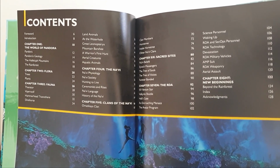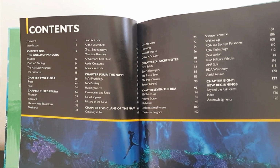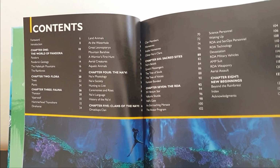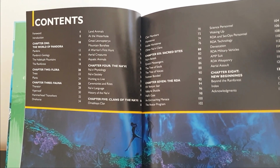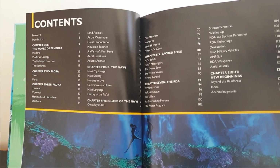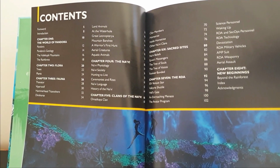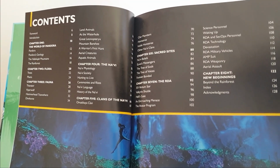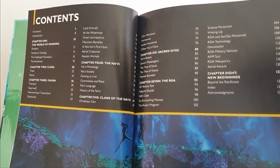We actually finally get to see the contents of the book for the first time, and from the looks of it, it's split into several chapters. We first talk about the flora of Pandora, then the fauna, then we have a whole section on the Na'vi. We get to learn about the clans of the Na'vi, which should be an interesting read. We get the sacred sites, we then get the RDA, and then finally we get New Beginnings. However, in more recent solicitations, that was removed, so it'd be interesting to see if there is any reference to Avatar 2 in the book.